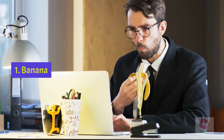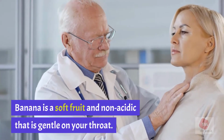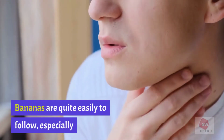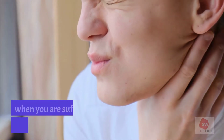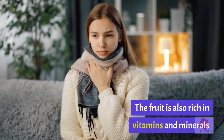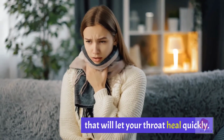1. Banana. Banana is a soft, non-acidic fruit that is gentle on your throat. Bananas are quite easy to swallow, especially when you are suffering from sore throat. The fruit is also rich in vitamins and minerals that will let your throat heal quickly.